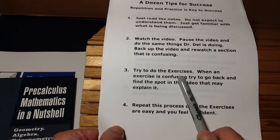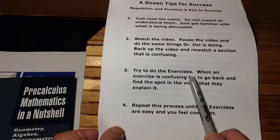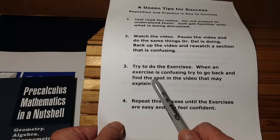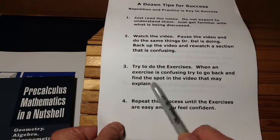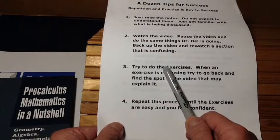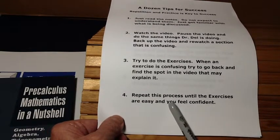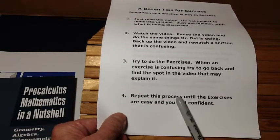Now, if there's an exercise that's confusing for you, then what I would do is go back to the video and try to find the spot in the video that might explain what it is you're not understanding, and then come back and try the exercise. Now you want to repeat this process until you finally can do these exercises easily and confidently.